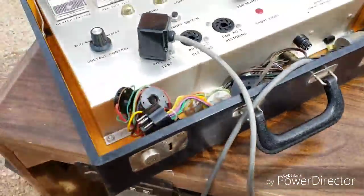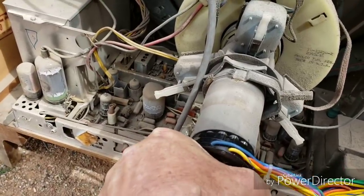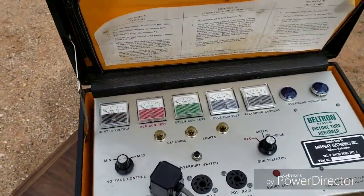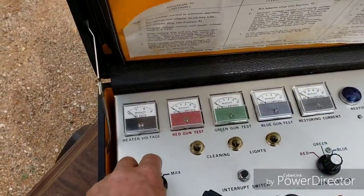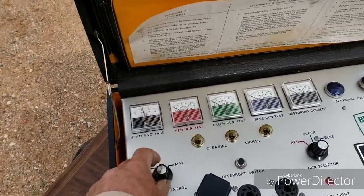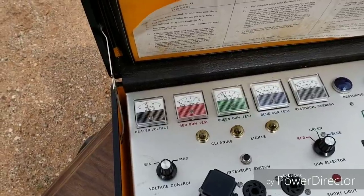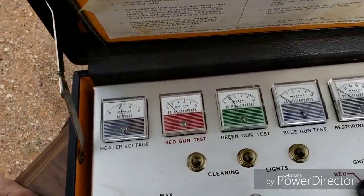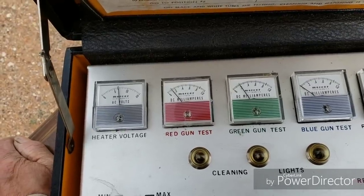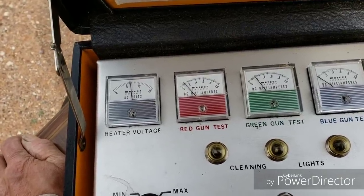So this checks the condition of the guns inside the picture tube, because the picture tube is kind of the heart of the whole thing, this right here. And so it'll give us the three readings for the strength of the guns. Of course, as you put more hours on the CRT, it burns the guns off and they get weaker. That's why with TVs, the picture gets kind of dim and blurry and lazy as they age. Even modern TVs? Well, no, not LCD or LED, but yeah, CRTs. And CRTs lasted almost forever.